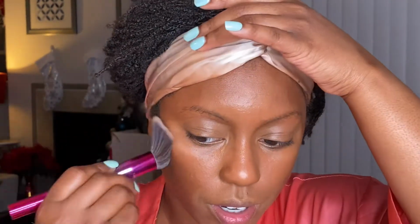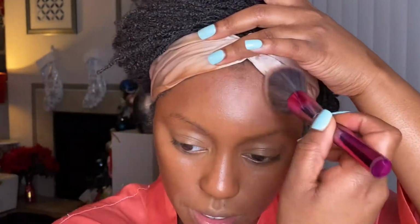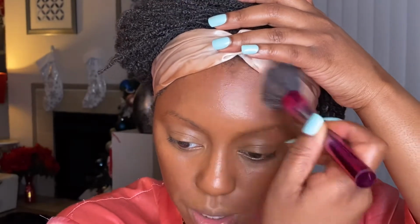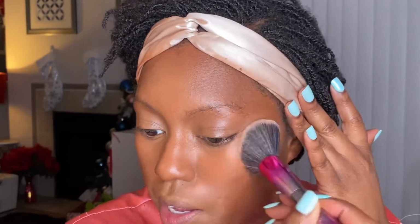Quick thing, if you have like, this face is cute, but you can see where my concealer stops and the contour ends. So I always take the same brush I use to apply the contour and just go over the edges. Or you can use your foundation brush and just go over those edges to blur everything out. Because when I say we got to blurred lines, honey, blurred lines.